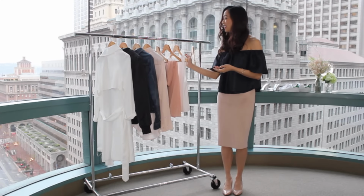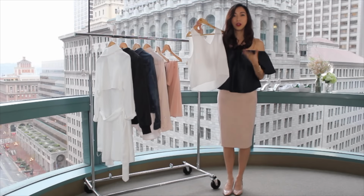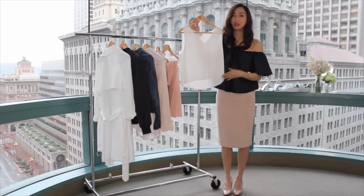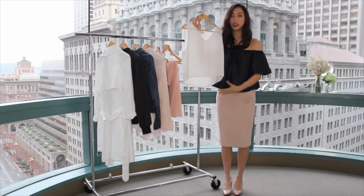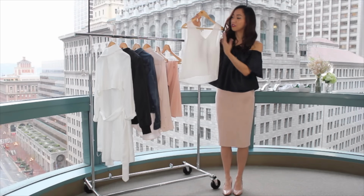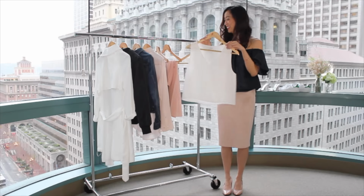So my next piece here is a tank blouse, but this one is in a crop style. So if you guys do have a lot of high-waisted pants or skirts, I recommend having a cropped blouse or top to go with it because it definitely helps elongate the leg. Otherwise, if your top is a little longer, it just looks a little bit more on the sloppier side. So I really like this classic one here because it's a simple V-neck style and it's really soft and flowy, so it has that spring romantic touch to it.